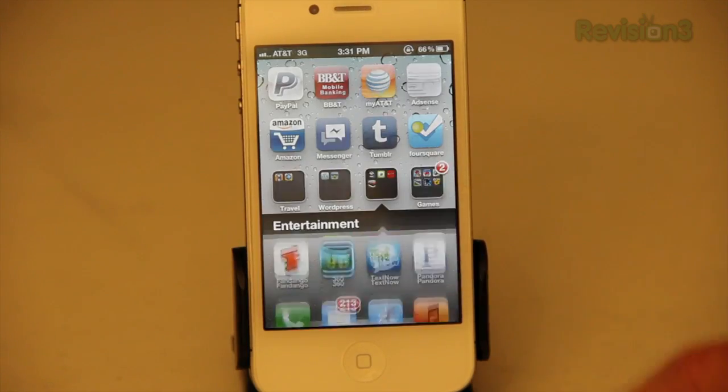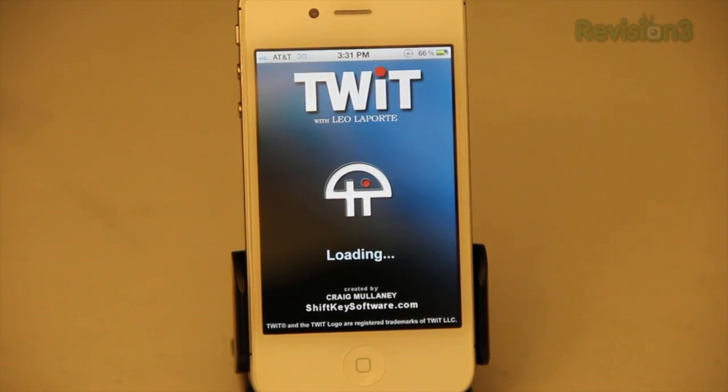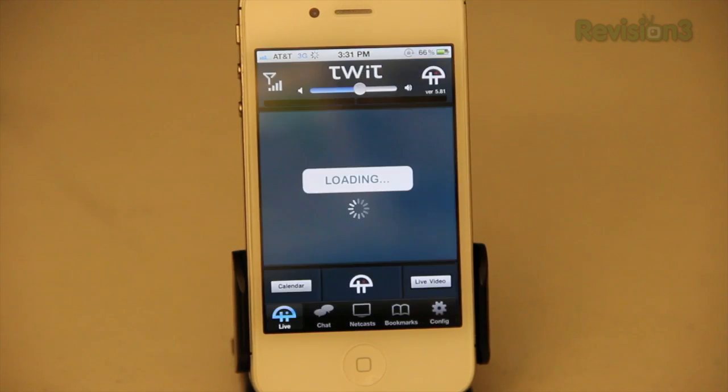Next up is an app I'm sure you guys are going to love, or at least love their website, if you love tech stuff, which I'm assuming you do if you're watching this video. It's called Twit. Their website is twit.tv. If you don't want to download that because it is $1, I do at least recommend you check out their website.